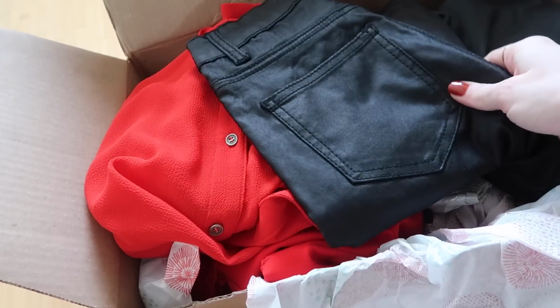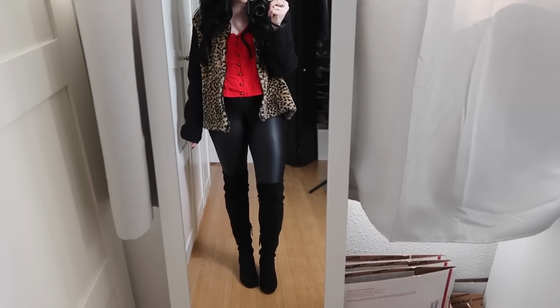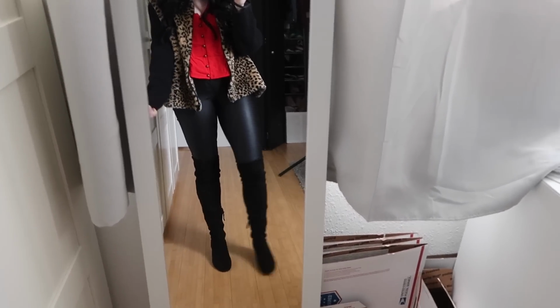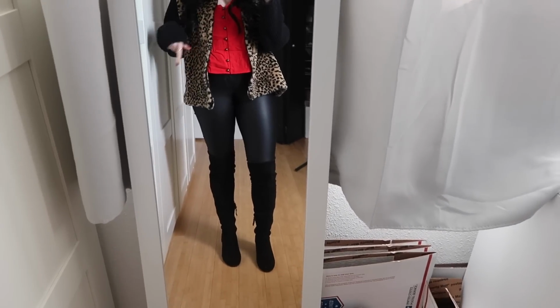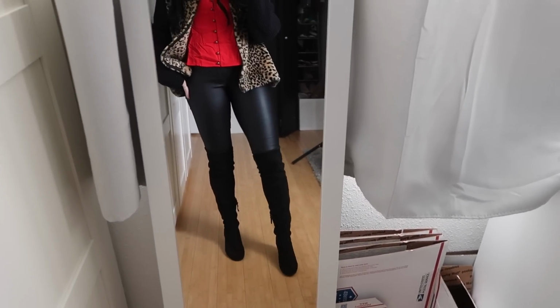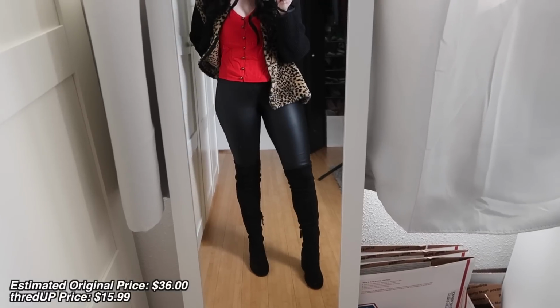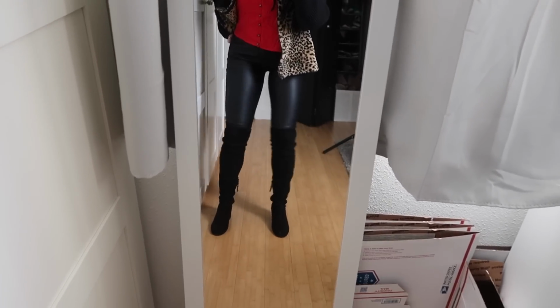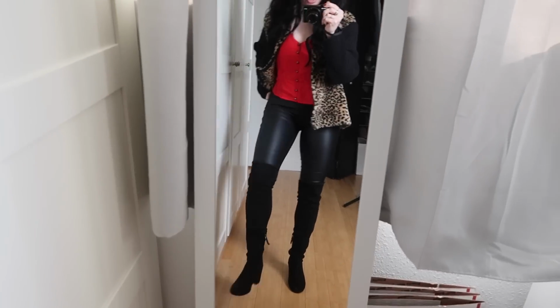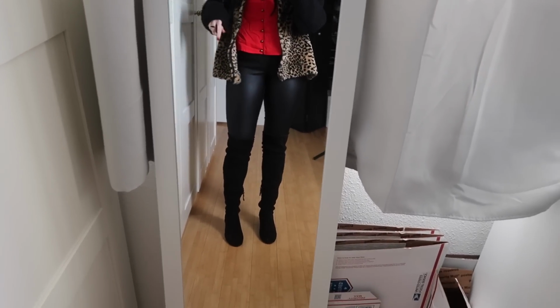Okay, first I want to try on these faux leather pants. So here is outfit number one, and I am basically obsessed with this entire outfit. I got everything at ThredUp besides the shoes, but these pants were from Cotton On originally. They were originally 36 bucks. I got them for $15.99 and they fit perfectly. I thought they were gonna be way too tight, but they're stretchy, like leather leggings. I could do yoga in these. The top is a little tight, like I'm not gonna be eating any donuts in these.